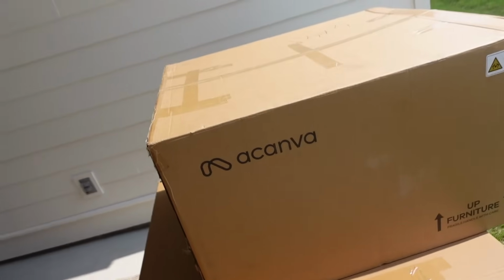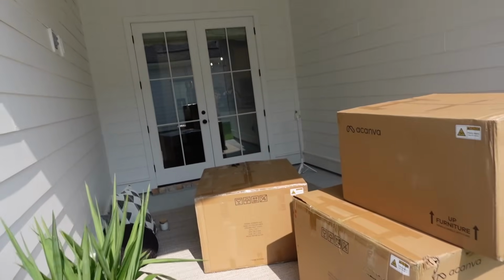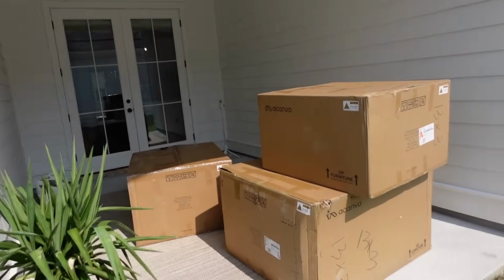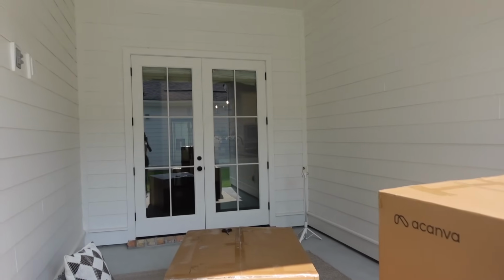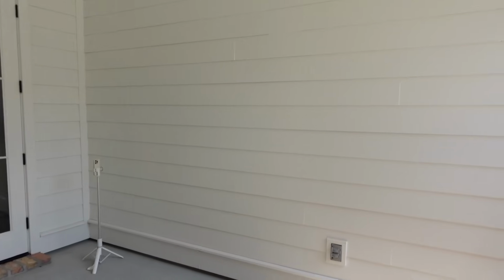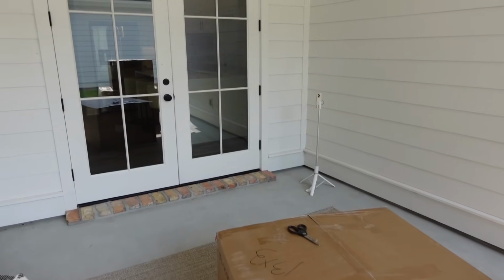So as y'all know, I am in the works of making this space a little bit better. I want it to be a little bit more cozy, especially for the fall months. I love fall, so I really want to do a really cozy spot out here so we can sit down and just enjoy the outdoor space. So let's transform it from this to something way better.